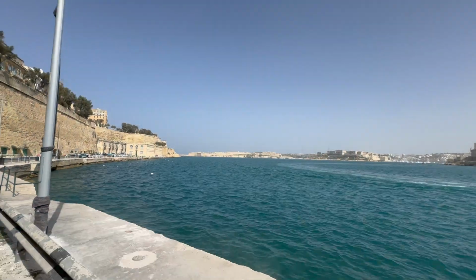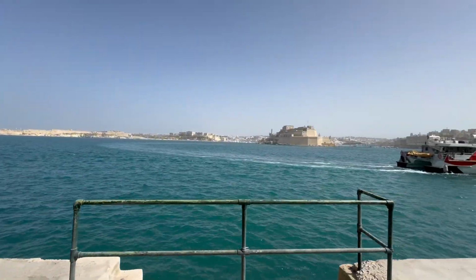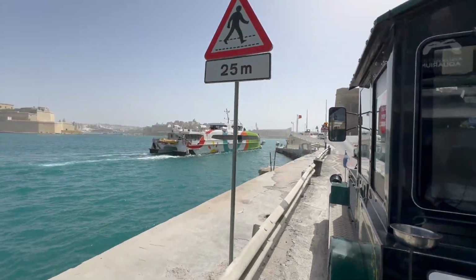The fort along the Victoriosa waterfront, one will also find housed within the old naval bakery, the Malta Maritime Museum, the museum charts Malta's maritime history within the Mediterranean.